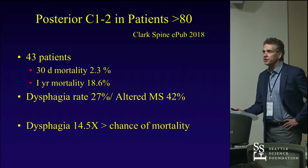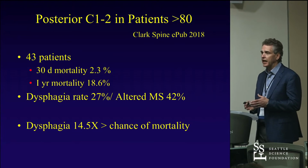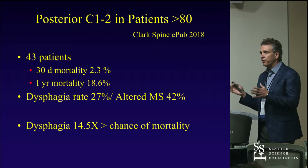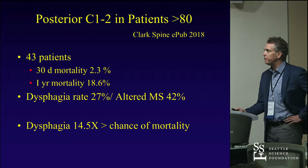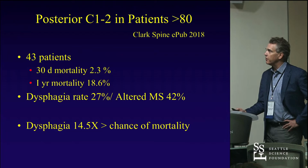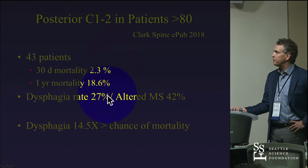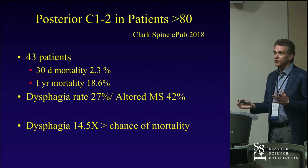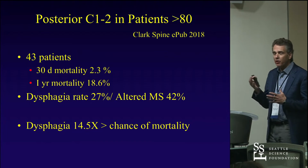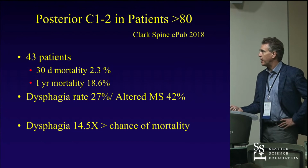This is actually a recent series from Shock Trauma, and it's Dan Gelb's group, and what he looked at was 43 patients that were treated with posterior C1-2 fixation. And again, these are patients over the age of 80, and in his protocol, patients who had more than 5 millimeters of displacement, again, he subjected to a posterior C1-2 fusion. He found his 30-day mortality and his 1 year mortality were acceptably low. What they did actually find, even with the posterior group, was a pretty high dysphagia rate, still 27%, and that if you got dysphagia, there was a much greater chance of mortality in this group. So, even a posterior approach doesn't completely protect you from dysphagia in this elderly odontoid fracture population.